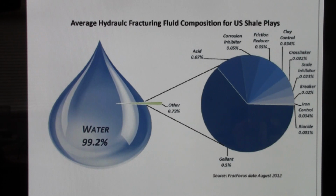This next slide shows the composition of the fracking fluid, which is injected into the well. As you can see, the majority of the fluid is made up of water, which is not harmful material, but there are other chemicals used in it, such as acid, corrosion inhibitor, friction reducer, clay controller, crosslinker, scale inhibitor, breaker, ion controller, biocide, and gellant, but these only make up 0.79% of the actual fluid.